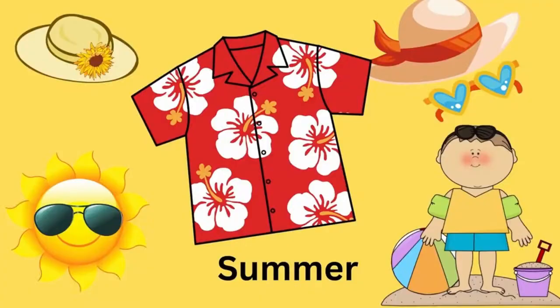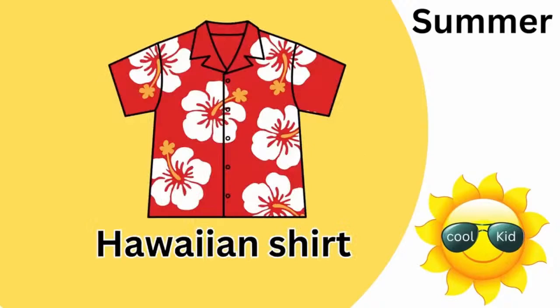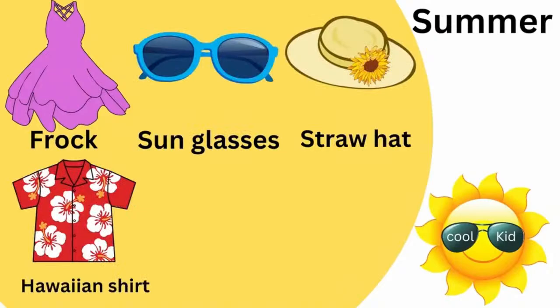In summer, we wear a frock, sunglasses, straw hat, Hawaiian shirt, flip-flops, and shorts. Let's repeat it one more time. Frock, sunglasses, straw hat, Hawaiian shirt, flip-flops, and shorts.